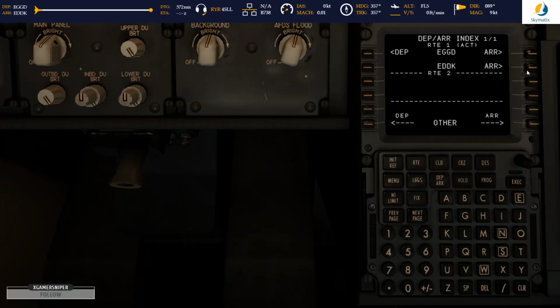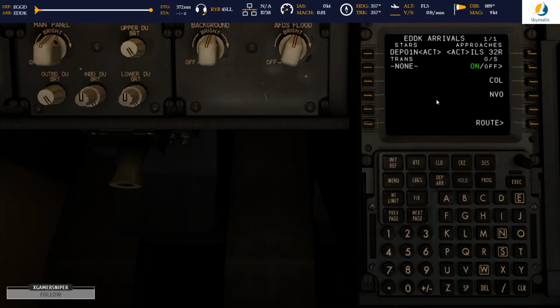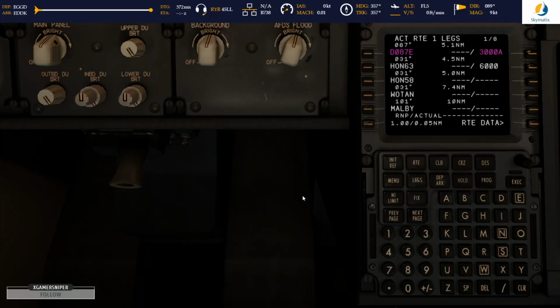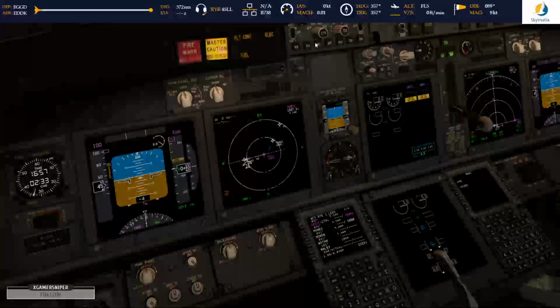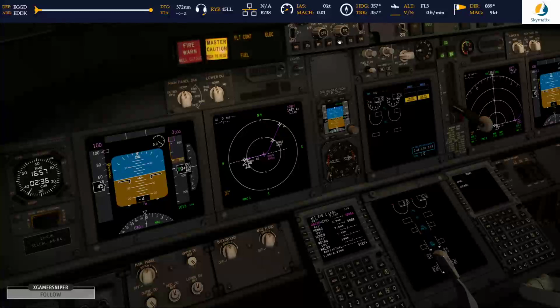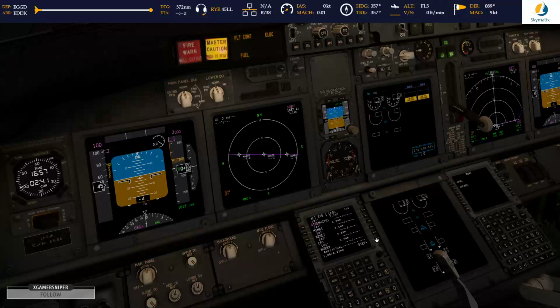Alright, that's in, and let's look at our arrival. We're not going to do any one of those. We're going straight to final, so there's no specific transition. And legs, let's see what it looks like. McTrying, and then we can look for any altitude constraints, the requirements and stuff. Well, the very first one is an altitude constraint of 3,000. Then it goes to 6,000 at Honolulu, it seems.